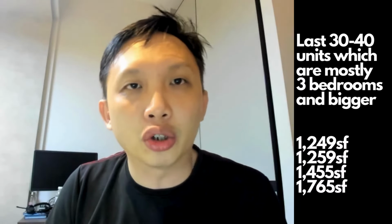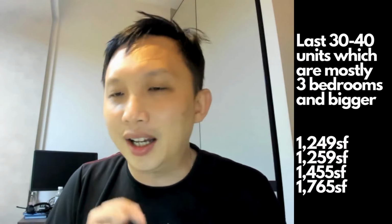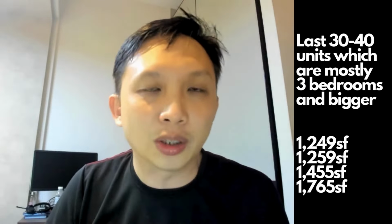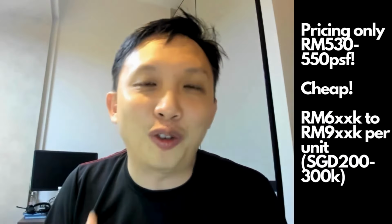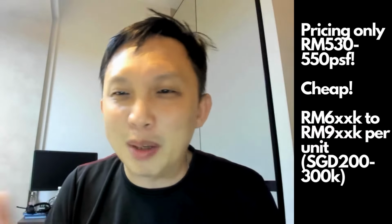Okay, the first project I'm going to talk about is Iskandar Residences, which I never really covered before. Now, Iskandar Residences has the last 30 or 40 developer units, which are generally all 3 bedrooms and the larger 3+1 4-bedroom sizes, right? Most of them are low floor, but actually Iskandar Residences low floor is also okay because the low floor view is also not bad. And the price, 530 to 550 per square foot only. Wow, 530, right? It's probably their cost price, maybe below cost price.